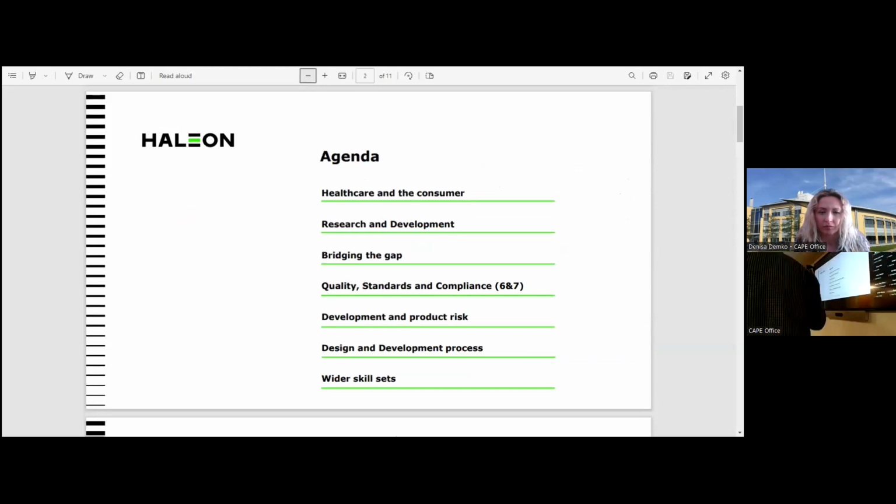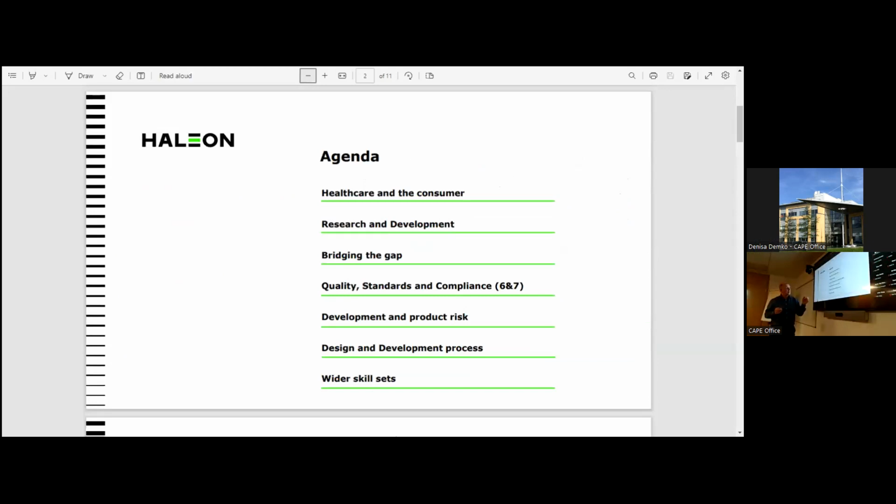There's a bit around quality and standards. And I'll split that across two slides because it's a bit more complicated. A section on development and product risk, which is really important. I'll explain in more detail why that is later, and a little bit about design and development process, and then wider skill sets, which within sort of the research environment, it's a bit contained, but if you're going to move out to industry, you need to have sort of these wider skill sets.